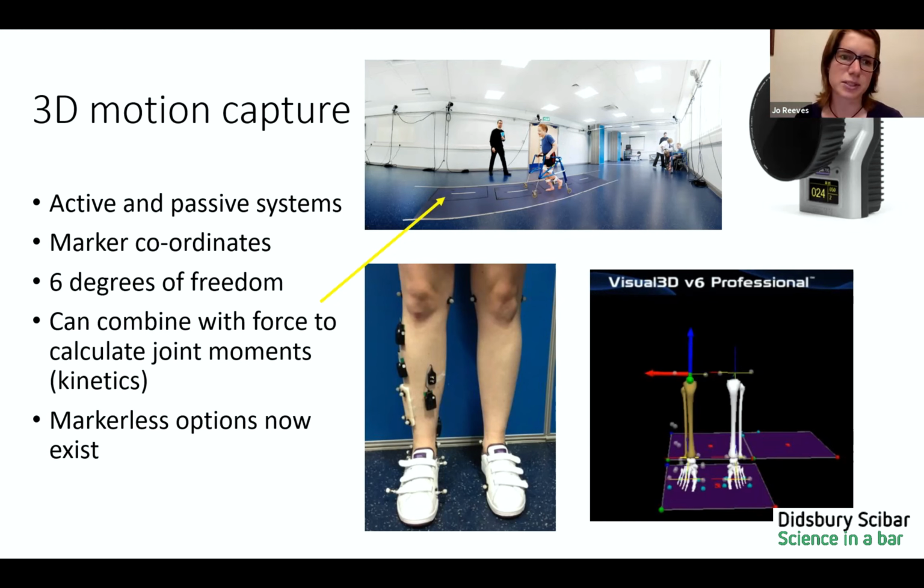As the technology is improving and cameras are getting better, we can actually draw these skeletons and record motion without adding extra markers to people, but it depends on what you're trying to do, how accurate this system is currently, I think.